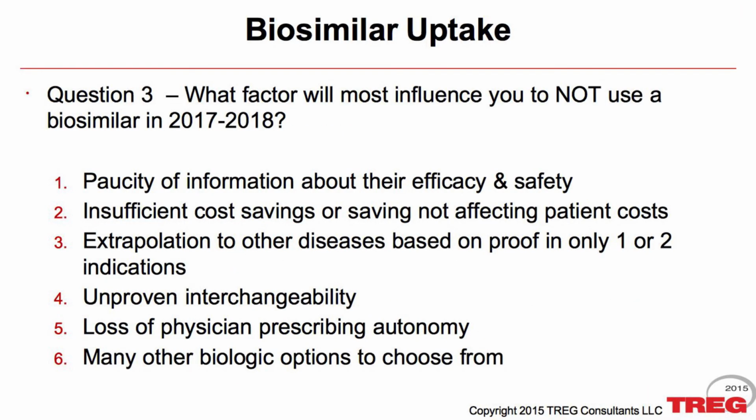Let's quickly move on to a few more things. Biosimilars, a lot of action in biosimilars at these meetings. Here's a question for the audience. What factor will most influence you to not use a biosimilar in the next year? 1, paucity of information about their efficacy and safety. 2, insufficient cost savings or discounts. Number 3, extrapolating data from one disease to another based on very few studies. Number 4, unproven interchangeability. Number 5, loss of physician prescribing autonomy. Damn it.